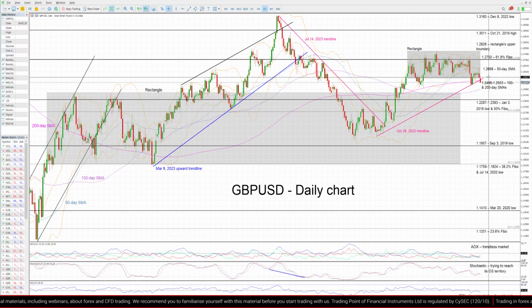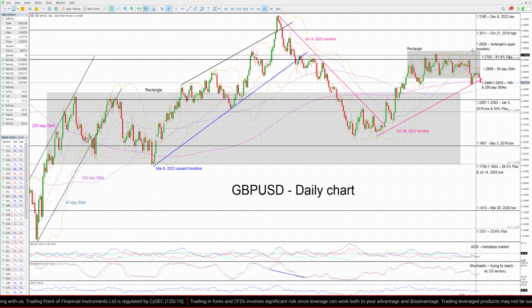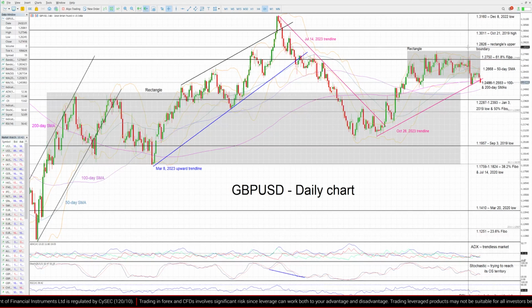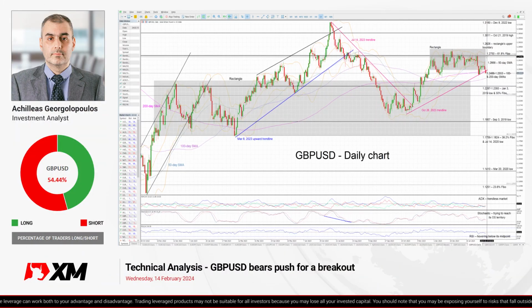On the flip side, the bulls are probably keen to defend the 1.2486-1.2553 area, and then gradually lead cable back inside the recent rectangle. The 50-day simple moving average at 1.2668 is unlikely to trouble the bulls much, with the next target being the 1.2750 level.